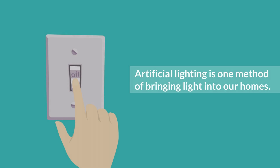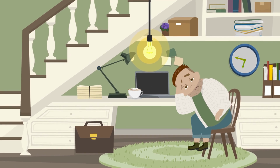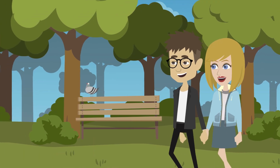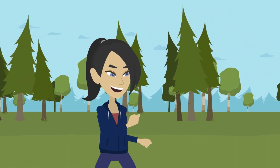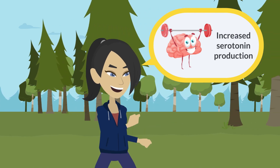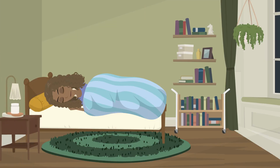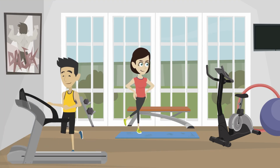Artificial lighting is one method of bringing light into our homes, but too much time under insufficient artificial lighting can lead to continual eye strain. Furthermore, without spending enough time under natural daylight, we miss the benefits that natural lighting brings, such as increased serotonin production, improved focus, better sleep, greater productivity, and a better quality of life.